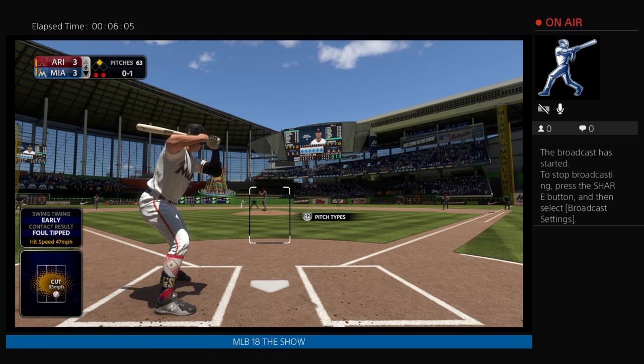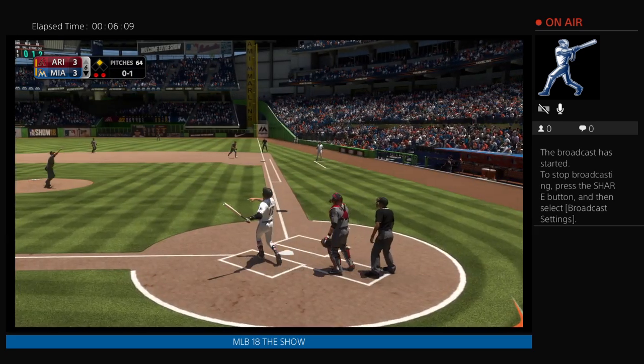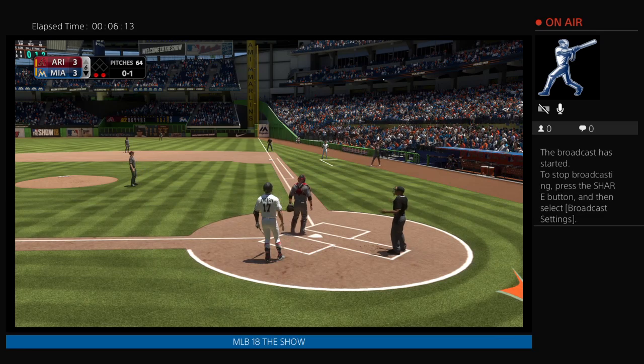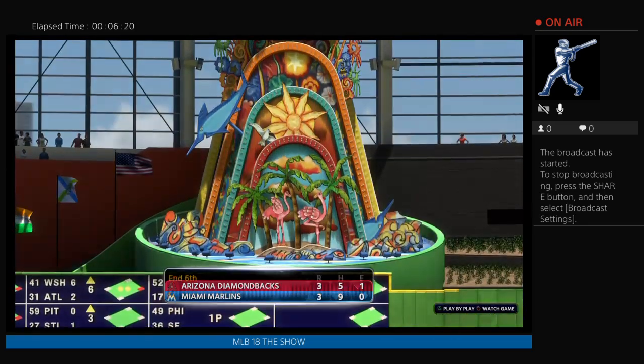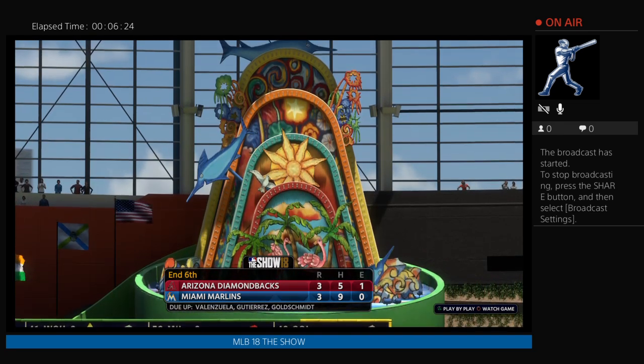The 0-1. Popped him up. And Goldschmidt will make the catch, and that ends the inning. Marlins forced to settle for one. 7th inning coming up, and we are all tied at 3 apiece.